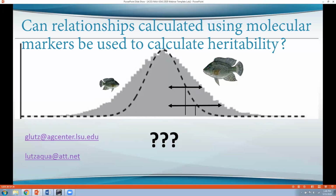Next question, can relationships calculated using molecular markers be used to calculate heritability? To the extent that you had enough molecular markers to look at the whole variation for that trait, you could probably calculate heritability, but it would be an awful expensive way to do it. You would have to say, okay, we're gonna look at the genomes of all these animals in this population, and from that we are going to calculate a distribution of the additive variance in the population. And we know what our phenotypic variance, the variance we observe, is. And so then we've got that ratio again, which is what you use to calculate heritability. So you could do that, but right now it would still be an expensive way to do it.